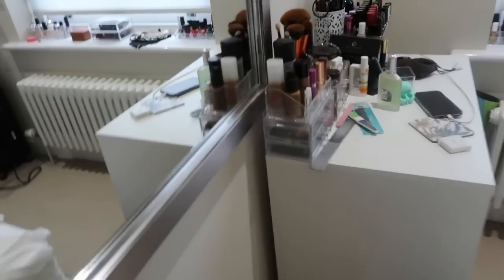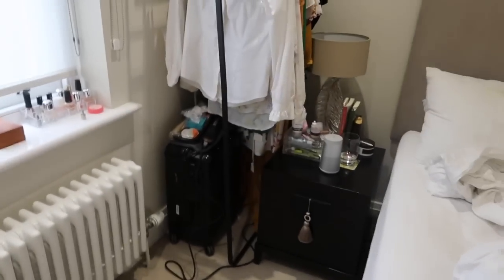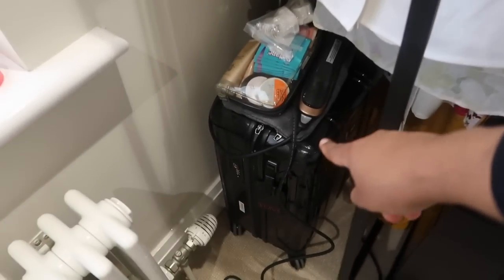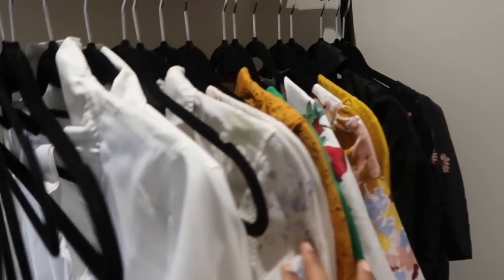This is slightly more organized, although it doesn't look like it. I have pre-packed, so I might have 3 or 2 days in Coventry, we don't know. When I get the call, my bag is ready. All I have to do is pick a few tops and 2 bottoms, and that's it.